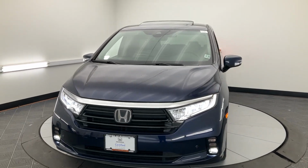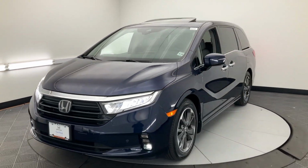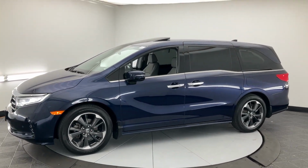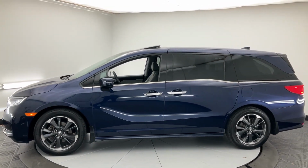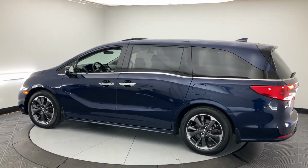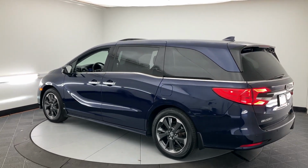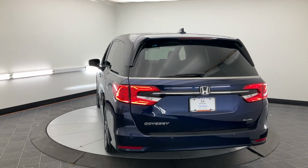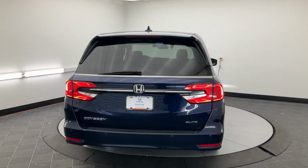Hop into the 2022 Honda Odyssey. This vehicle is an outstanding buy with fewer than 45,000 miles on the odometer. Prepare to fall in love with this sleek and powerful Odyssey. Its connectivity and ingenious cabin features make navigating your life's many demands easier and more convenient, while its advanced safety tech protects your most precious cargo.